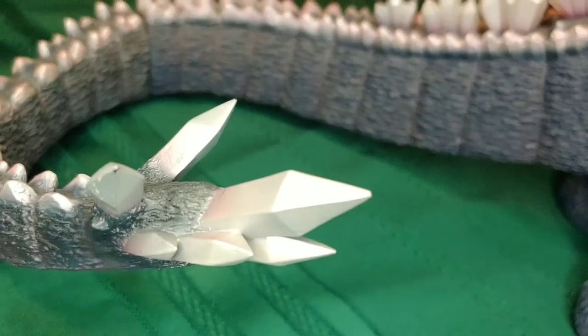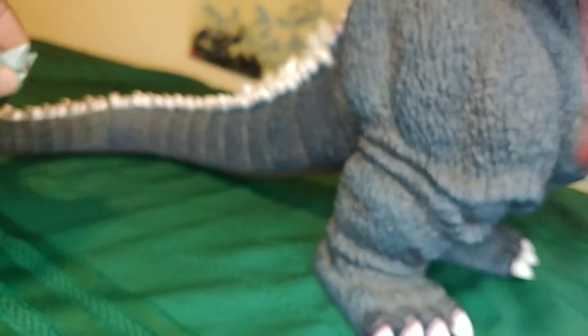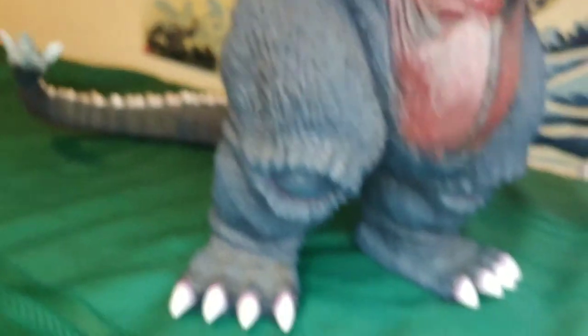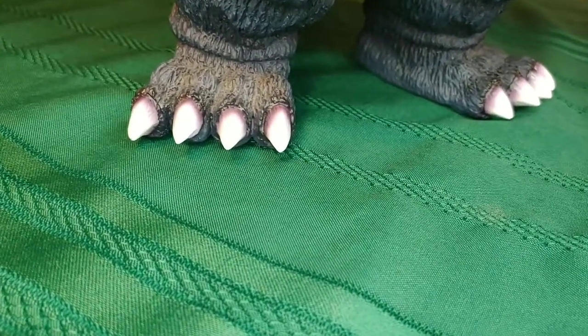So if they reissue a light-up version of him, am I going to get him? No. If he has Little Godzilla with him, will I get him? Maybe. And then I'll have to sell this old man, but I don't know. Like I said, he's probably my second X Plus figure.